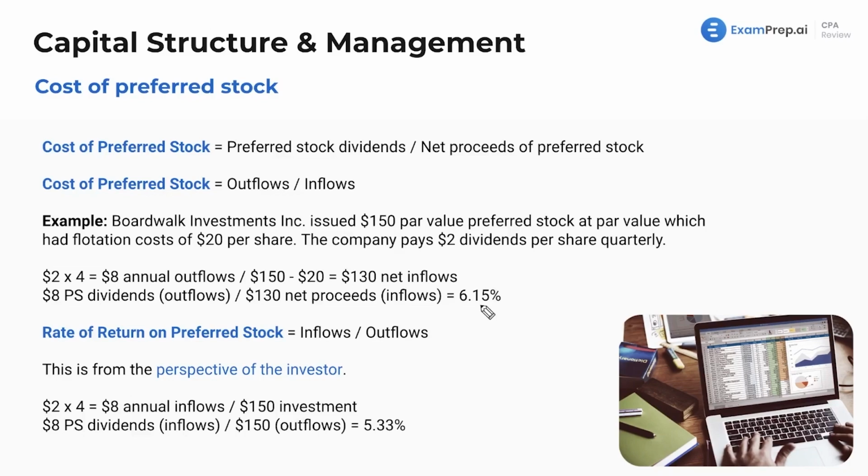That's the cost of preferred stock, which you'll have to do on the exam sometimes if they don't just give it to you. I hope they give it to you. That would make your life easier, but you got to be ready to answer something like this. Now, there will be questions for sure that put you on the other side of the coin. This is from the perspective of the company raising the money. Now, why would people help them raise money? Well, because they want a return on their money.